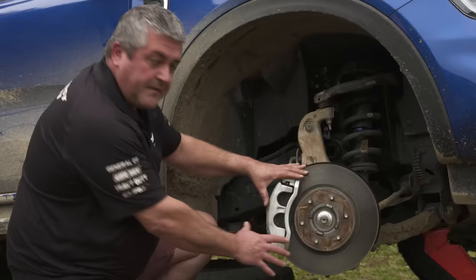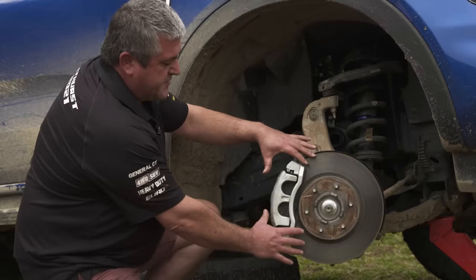Next is the pad. Why is a bigger pad more important? Well, essentially more pad gives you more friction. So braking is about turning your kinetic energy, your movement, into heat by friction. So more friction, more braking.